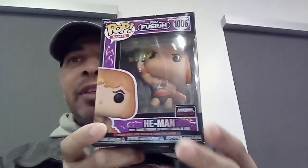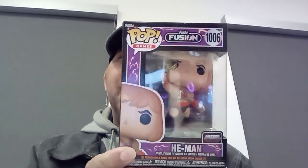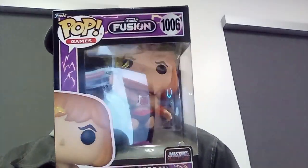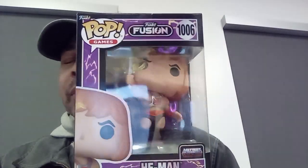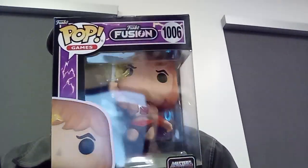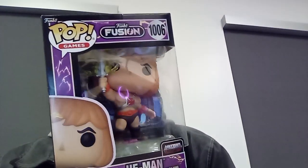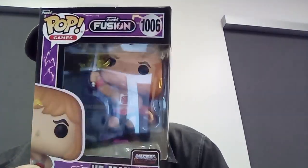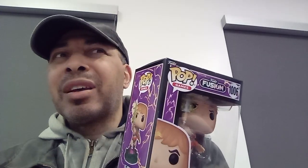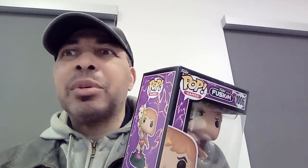So I just got this in the mail yesterday. This is a He-Man figurine for the Pop Go for the Fun Go Pop series. But this actually ties in with the Funko Fusion video game that came out a few months ago, where these guys actually used to work. I think they worked on some of the Lego games.